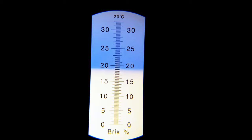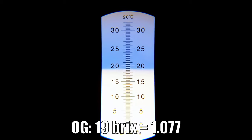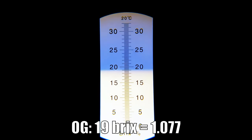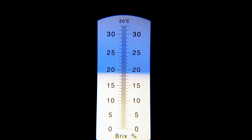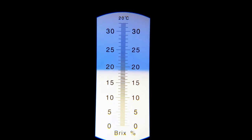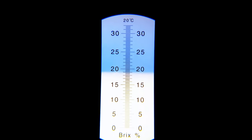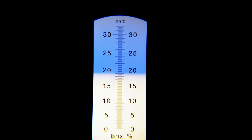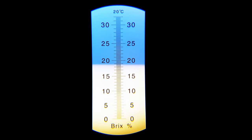All right, so this is our original gravity, which is about 19 bricks, and that equates to a whopping 1.077 for OG. Very strong lager potential here, and it's literally only 2 gravity points lower than the original gravity of my Doppelbock, which turned out to be about 8%. So this should be quite the fun beer. It's just gonna take a very long time to be ready.